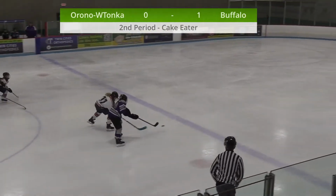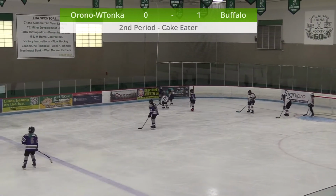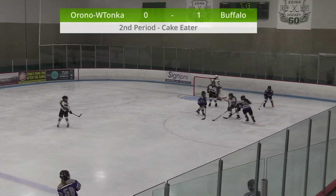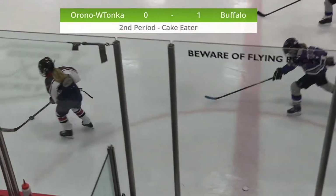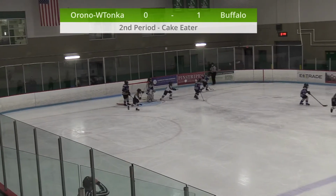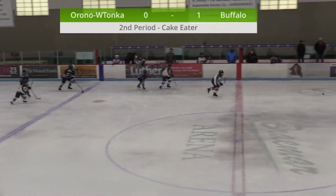We're back out at neutral where Buffalo comes through with speed, chipped down into the near side corner. It'll be nicely played around by Kylie Greenleaf. It comes out to the side of the net where it's picked up there. It's carried into the offensive zone. The save made there. Nice job to swat that one back into the circle, but Buffalo able to get it back out to neutral ice.